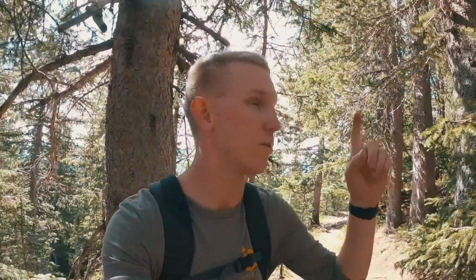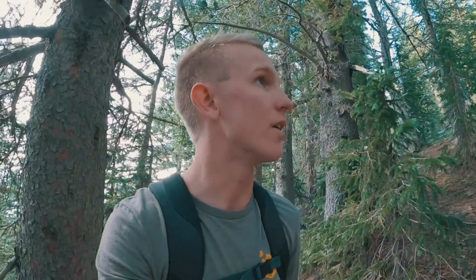4 miles. If my calculations are correct, we should have 1 more mile left. I still have no clue where the summit is though. Have not been able to see it this whole time. Been in the forest, it's been pretty breezy. Clouds have been on and off, but I don't know how much higher we have left to go.